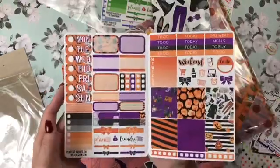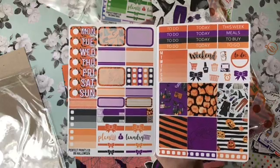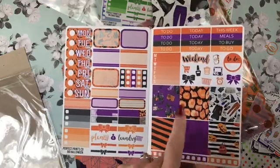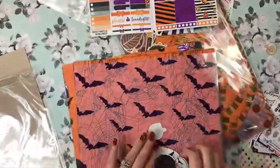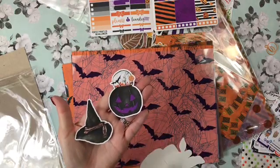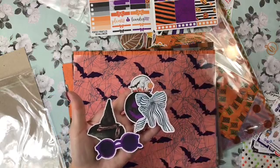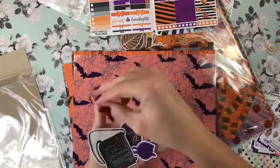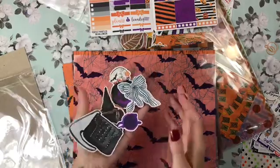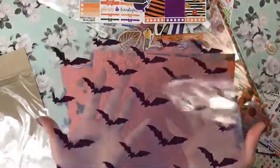And then here's the Halloween set that you get. Full boxes, headers, and all. Isn't that beautiful? Love it. And then, of course, the cardstock matches. Or the paper matches. Your die cuts. Witch's hat. Glasses. Bow, pocketbook. And then you get this.